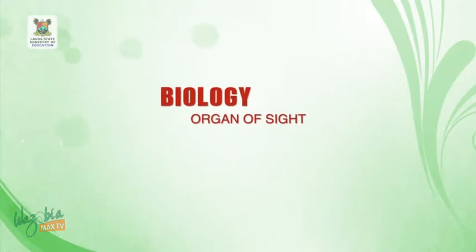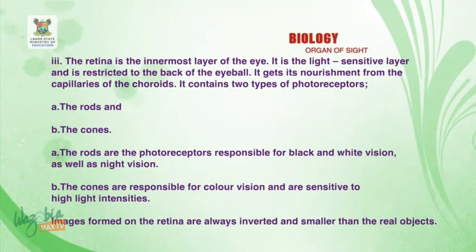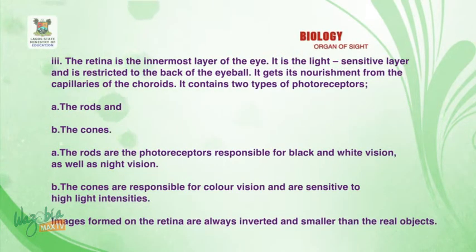Welcome back. We are talking about the retina, which is the innermost layer of the eye. It is the light sensitive layer and is restricted to the back of the eyeball. It gets its nourishment from the capillaries of the choroid. It contains two types of photoreceptors, the rods and the cones. The rods are the photoreceptors responsible for black and white vision as well as night vision. The cones are responsible for color vision and are sensitive to high light intensities.